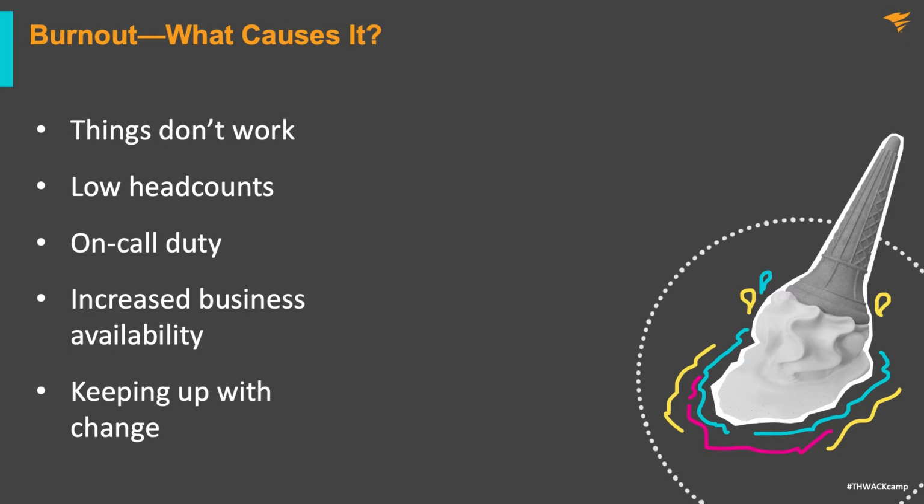Change is also a big one. Fortunately, in IT, we are used to learning. We are used to adapting to change, and there's always a new technology around the corner, and we really like to dig into it and understand how it works. But at some point, it might be a bit too much. Keeping up with ongoing change can cause stress, big time.